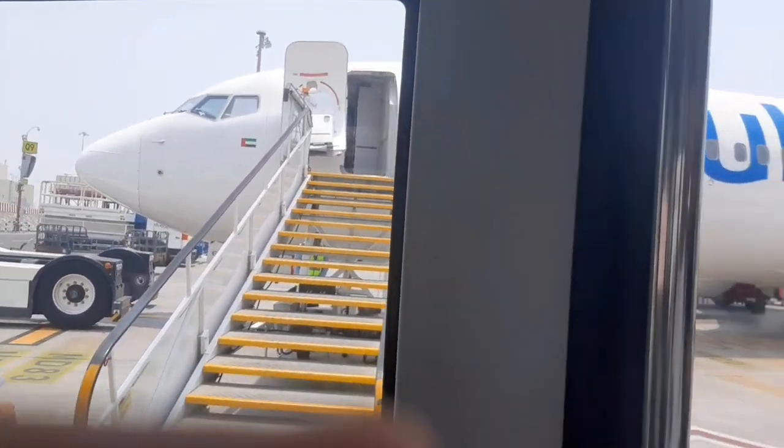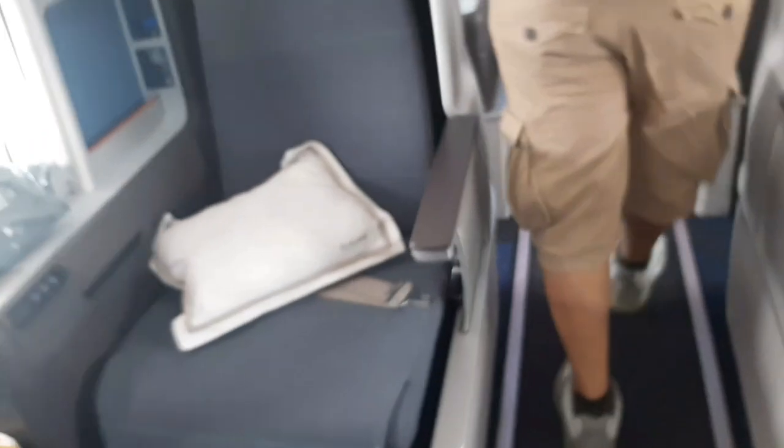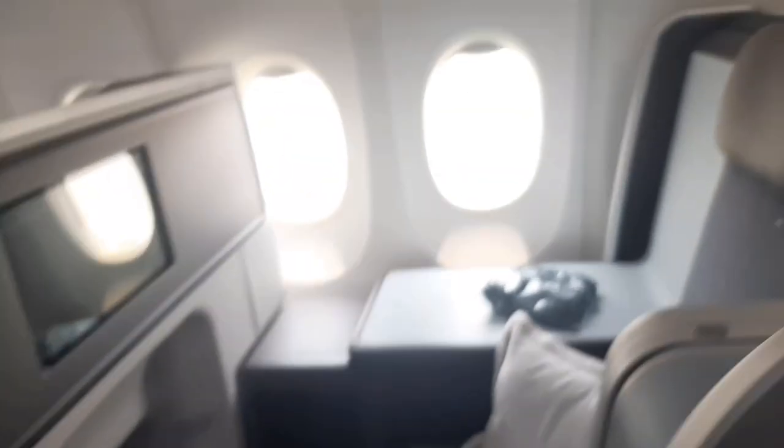And now we're going to board inside it. You're entering the cabin now. Let's go to the cabin. Okay. Hello. Hello. Welcome to the cabin. This is business class, but that's not what we chose. Instead, we chose economy class.